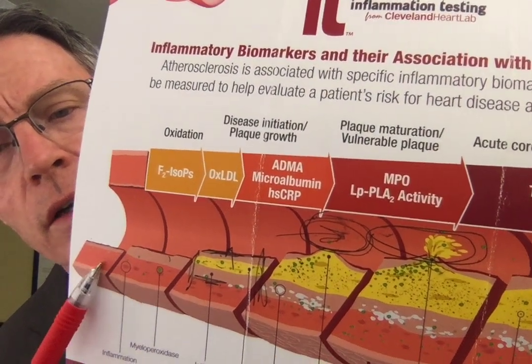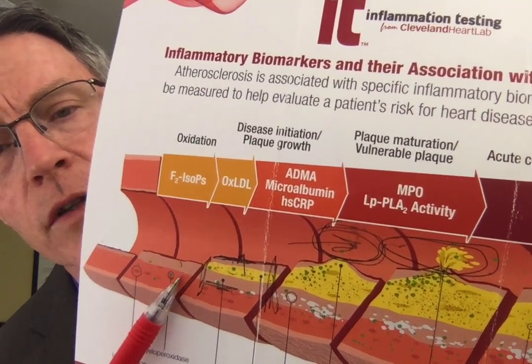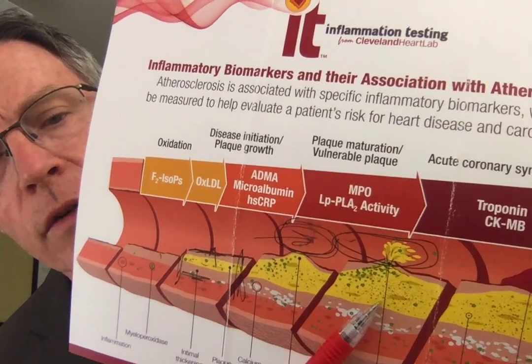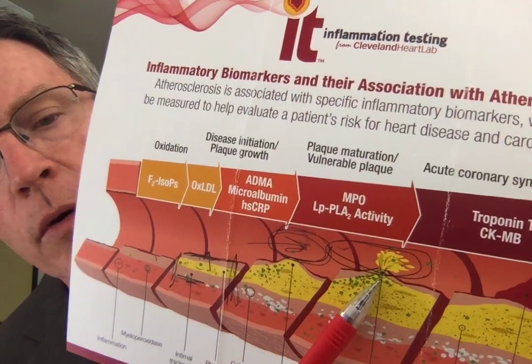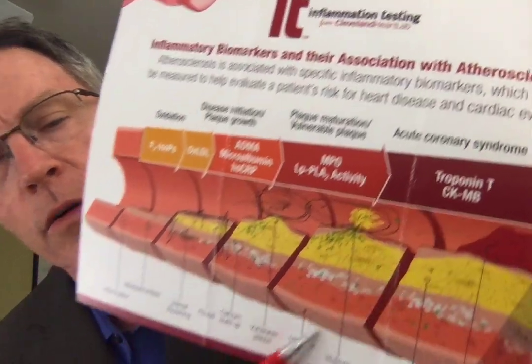So as you see here, this is going from a normal artery wall to the beginning of some inflammation, increased inflammation, to the point where you release some of that hot plaque out and you form a clot. Let's look at it from a microscopic perspective.